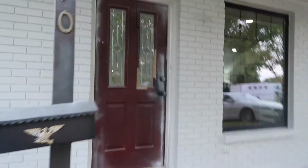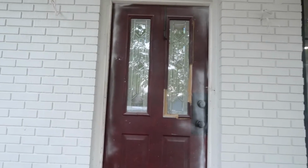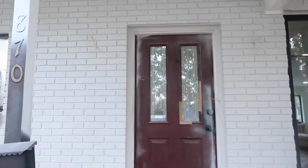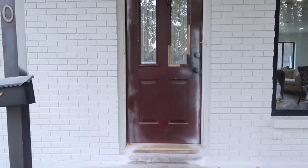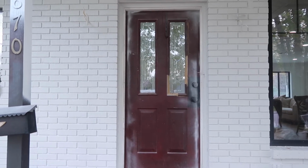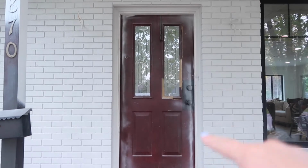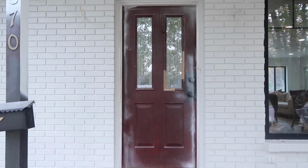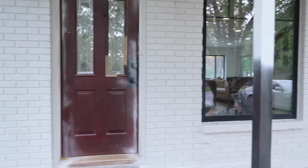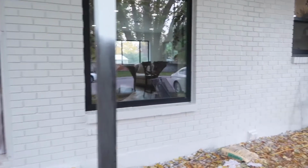Sorry, the kids are in the background playing, but won't this look pretty with a wood door? I'm trying to decide if I should do a wood door or a white door. But it has glass in it, a lot of it. So we're still debating on that. Still can't decide.